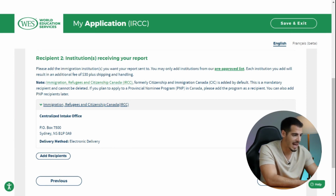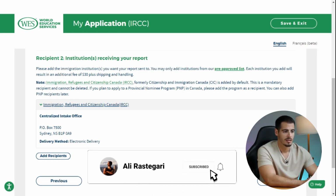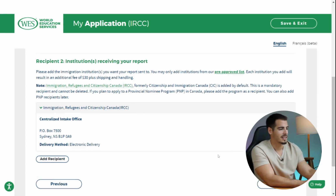It says, please add immigration institutions you want your report sent to. You may only add institutions from our pre-approved list. Each institution you add results in an additional fee of $30 plus shipping and handling. Note, IRCC is added by default. This is a mandatory recipient and cannot be deleted. So you don't have to add IRCC here. So let's go ahead and click on Next.